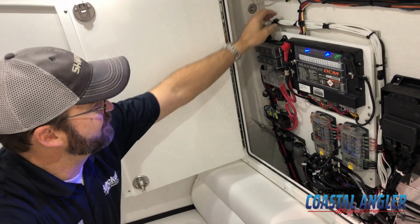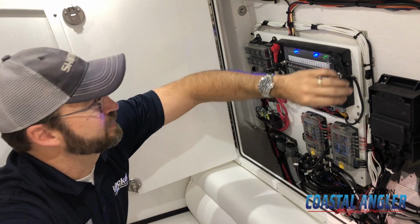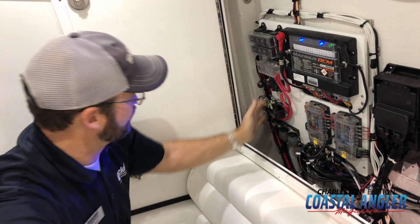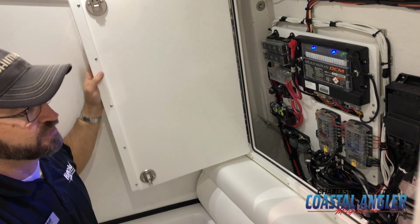They've done a great job of tying everything up. Everything's neat. It's all run. They actually measure their cables, so there's not an end of a cable with a big ball that's zip tied together. Everything is the right length. Sportsman really does a top-notch job on their wiring.